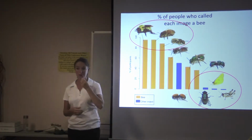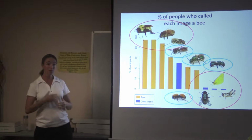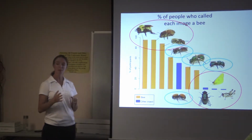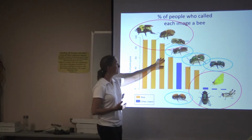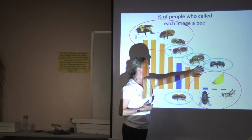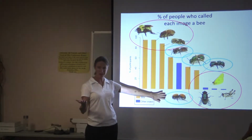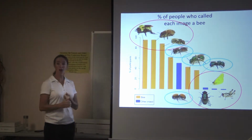Most people are familiar with the sweat bee. But these ones in the middle, which are all super familiar, really common bees that you can find in your backyards easily, people didn't know those were bees. They were unaware when they saw those that they were looking at a bee. Andrena, green metallic sweat bees, mason bees. And a lot of people thought that the velvet ant, which you get, I think, pretty commonly up here, was a bee. So, people don't know how many there are.